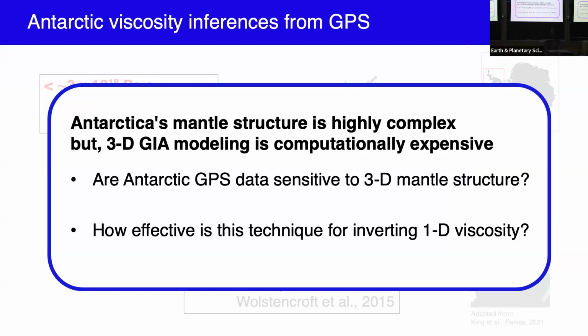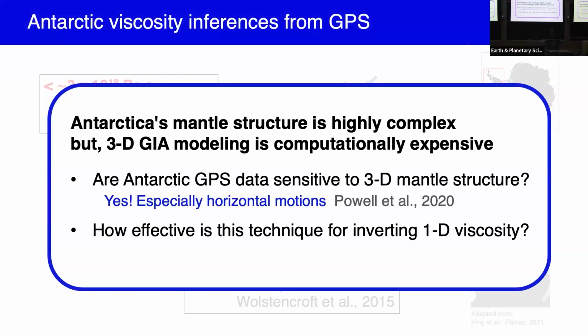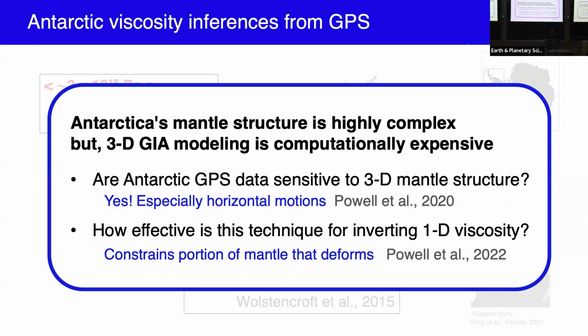3D GIA modeling is highly computationally expensive. We asked the question, are Antarctic GPS data sensitive to 3D mantle structure on these decadal timescales where we're able to make these sorts of measurements? We performed a sensitivity study. Yes, they are, especially the horizontal component of deformation. That's good news. We can use it, fantastic. So the next question: how effective is this technique for inverting or imaging this 1D viscosity structure? The answer to that one is a bit more nuanced.